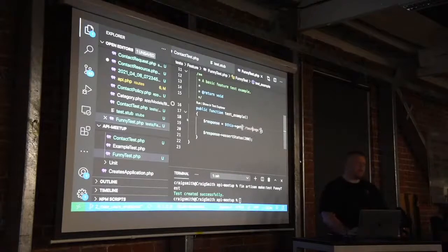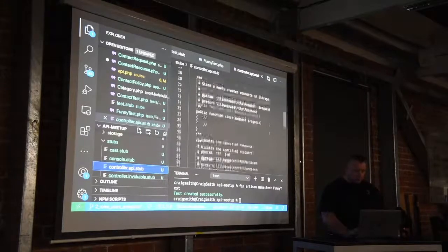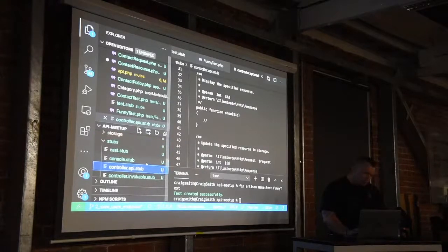You could do the same with the API controllers, because those stubs do sit in that stubs folder. Not that one. Oh, it should be. Might not actually publish the non-public ones. You can put the API's controller ones in there and override them. So if you decide you wanted a magic method that you created yourself that would go on each one, you could put it in there yourself and wouldn't have to override anything in the library.